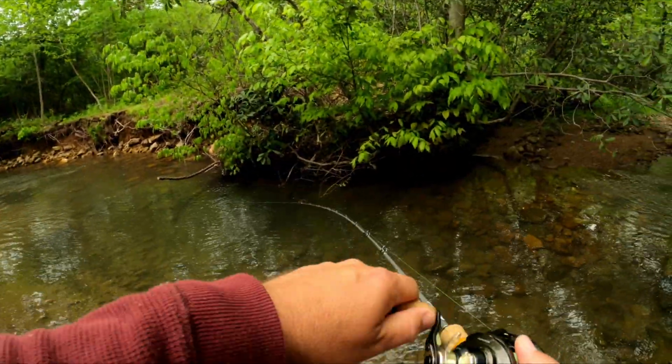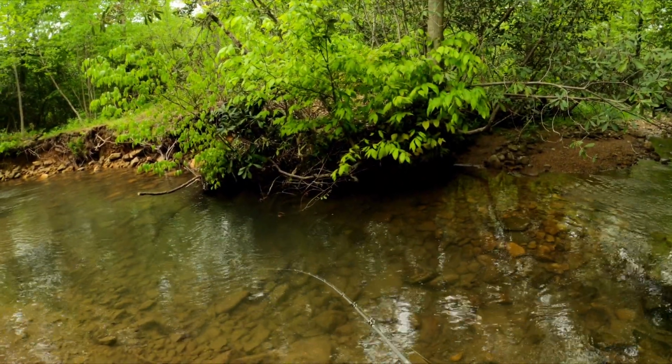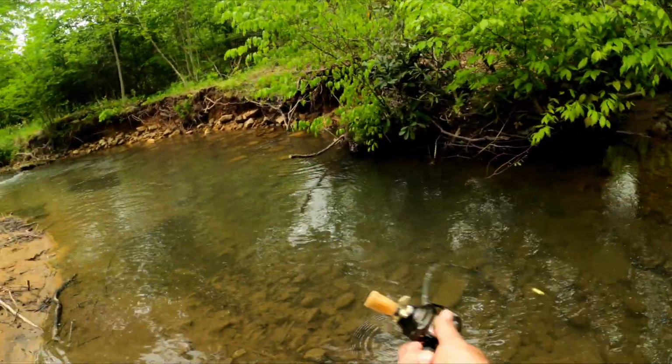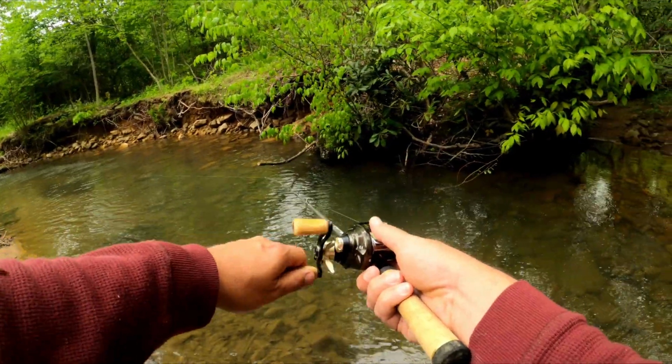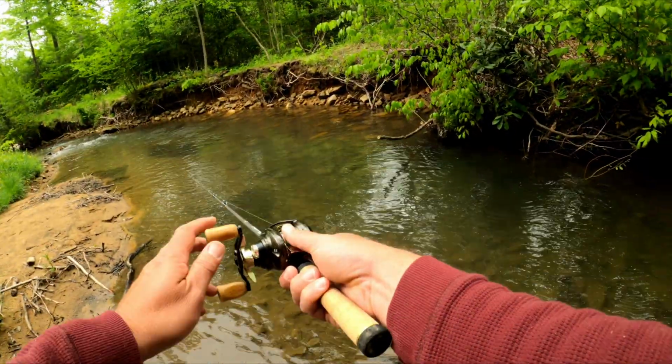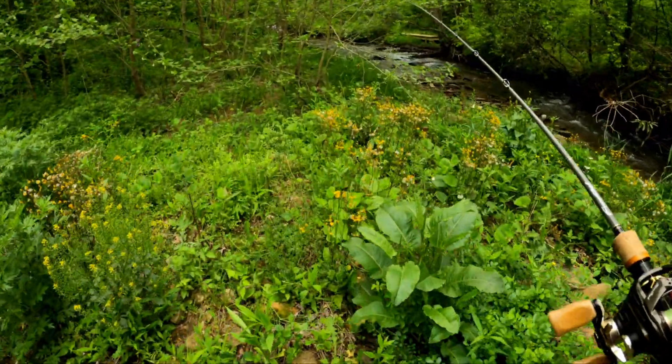Oh, that was a nice one. Oh my gosh, that was a nice fish. Oh, that was a beautiful fish. I doubt I'll get a shot at him on the way back. It's always nice when you miss a nice fish, and it wasn't the nicest one of the day, but would have liked to have that big rainbow. It was another really nice one. So I got about another half an hour that I can keep fishing, and then I got to make it back. So I'm going to keep moving forward for half an hour.